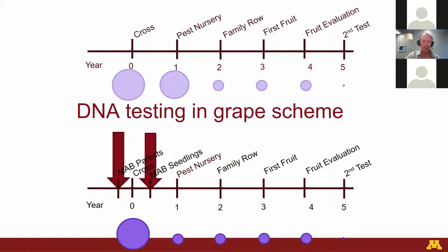And then we can make the cross, grow out the seeds, and collect a little bit of leaf tissue to get DNA, like the last photo I just showed you when the plants are small, and have an impact well before the plants even move out into our nursery for year one. So if we do this right and our timing is right, we can get our DNA information back before we do any field planting, which can have considerable cost savings and space savings. And then the rest of the timeline sort of looks the same.